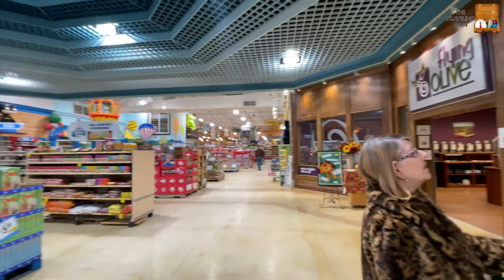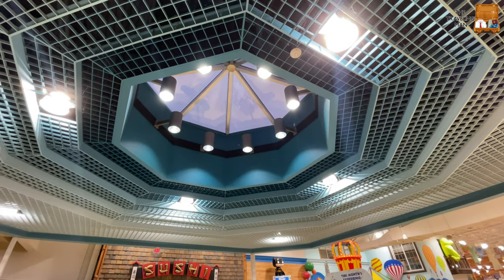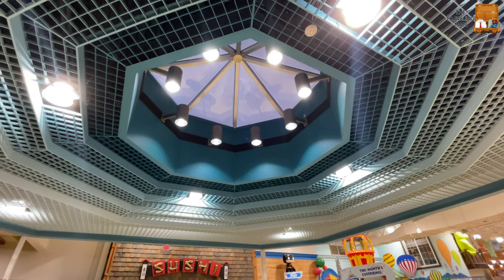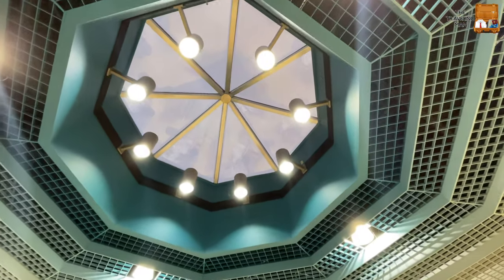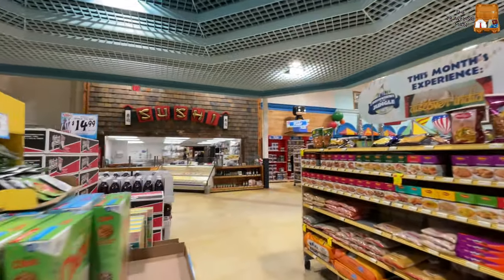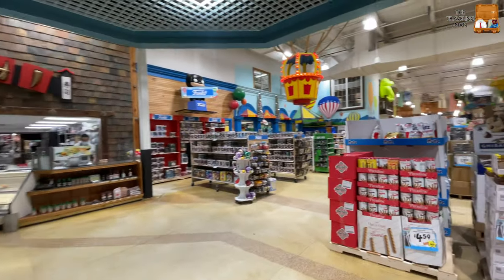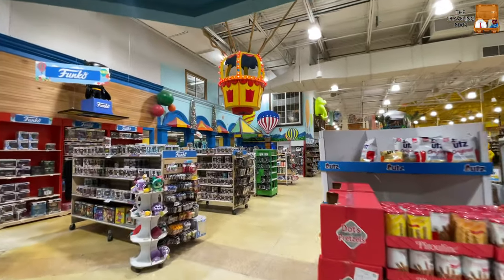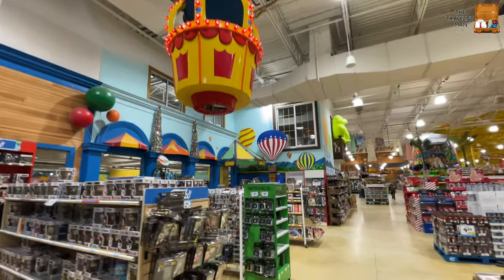But something else I wanted to say, this ceiling in here when you first enter the store is amazing. It makes me feel like I'm in an old school shopping mall, and that is a real skylight during the daytime. Super amazing, but you can see another one of those little shops. There's the sushi place. We also have over here, this is the toy balloon. It is a full-on toy store here at the Eastgate location of Jungle Gyms, and we're going to take a tour of it.